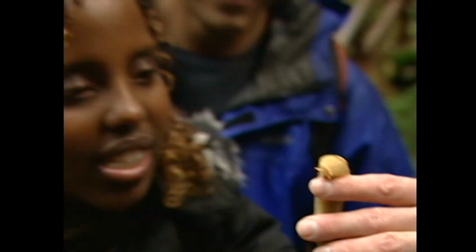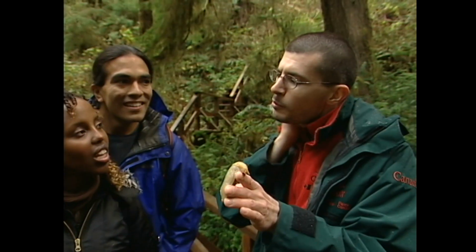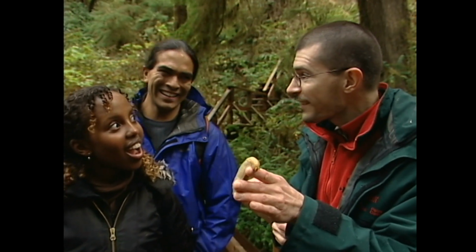What are the little holes on the side? That little hole right there is its lung. So on you, it would be right there on your neck. A lung. Go ahead, touch it.